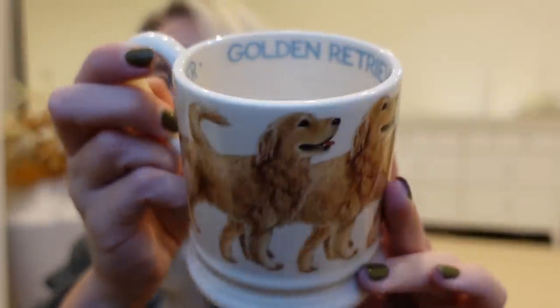I managed to get my hands on the Emma Bridgewater Golden Retriever mug. Not gonna lie, I kind of want a whole set of these. I absolutely love them. They've got loads of different breeds, and then they've got a generic dog one as well. But yeah, this is the Golden Retriever one. Oh, how cute. And then I did also pick up a Christmassy one.